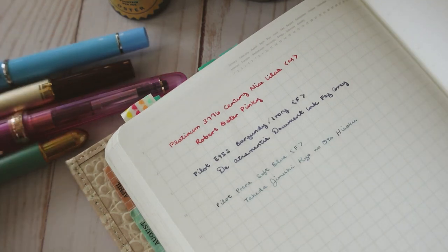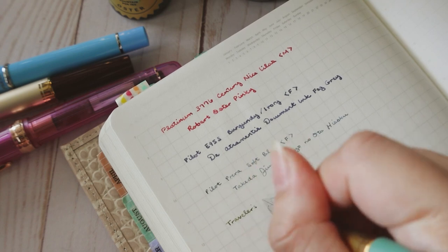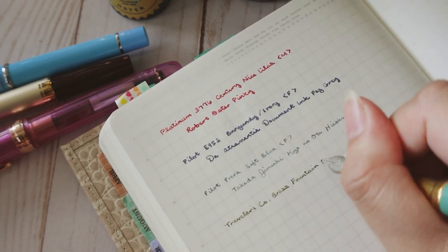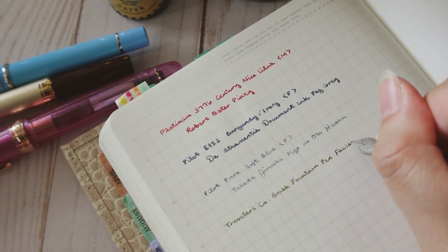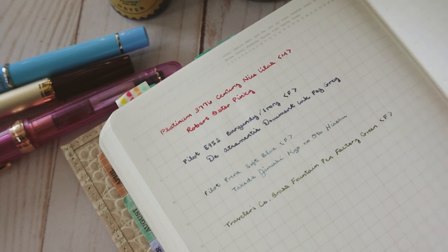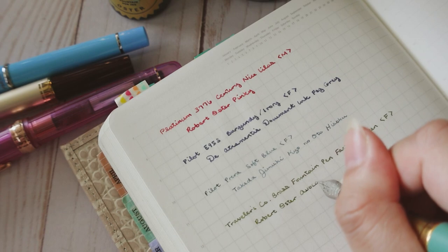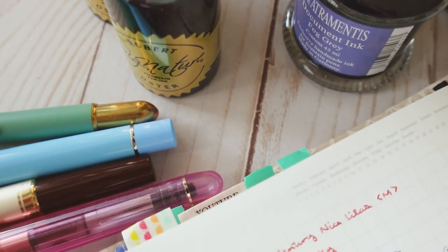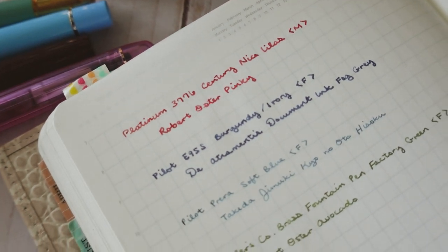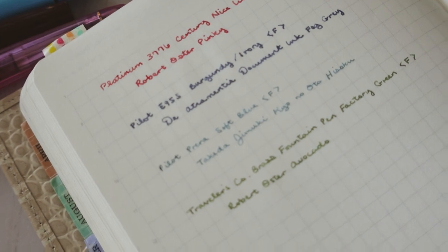And then lastly, in my Traveler's Company Brass Fountain Pen in Factory Green, that's also a fine nib, I put Robert Oster Avocado, which is also a very soothing color to look at. It's a very pretty leafy green color, and I really gravitate towards earthy soft colors in my inks. I've started to collect a lot of greens and a lot of browns. So these ink colors are really beautiful, and I'm super happy with all of them. I think I chose very well for this ink haul round, so yay for me.